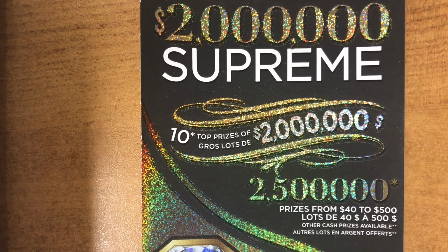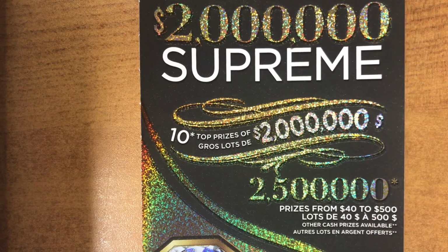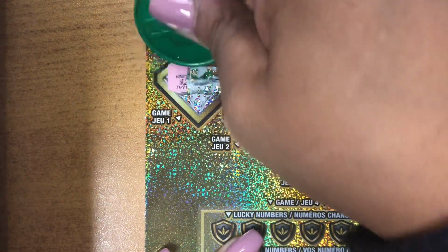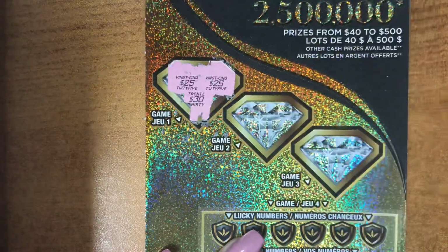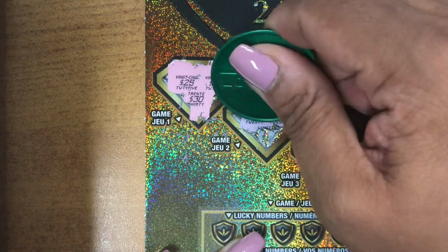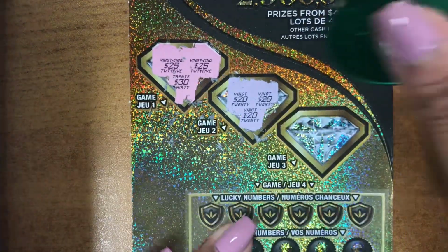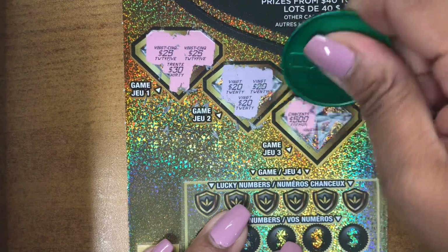Today I will be scratching Supreme. Let's get started. Okay. Match three symbol, win the prize. 25, 25, 30, 20, 20, 20. $20 win there.